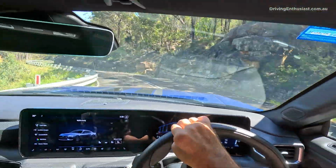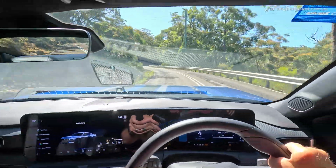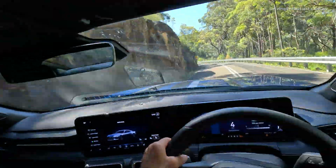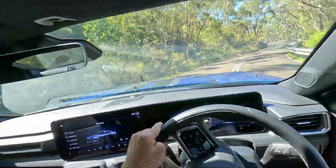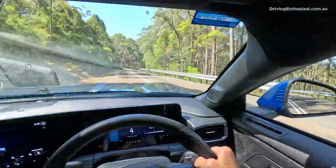Here we go, back to second. We're going back up. Yeah, there's definitely nothing wrong with the speed. It feels quick, and it is quick. It's got decent low-end grunt as well. Plenty of traction. That was full throttle around there, and it just gripped up nicely.